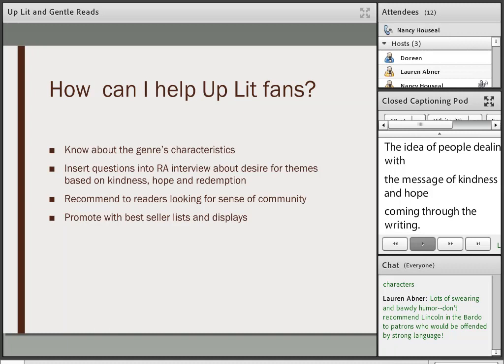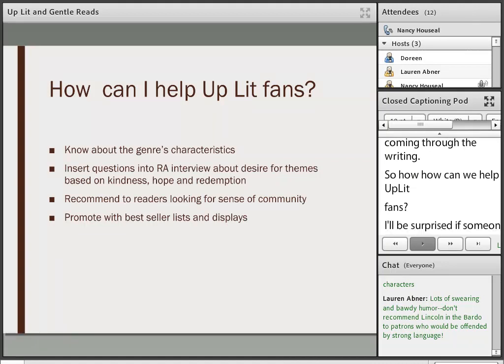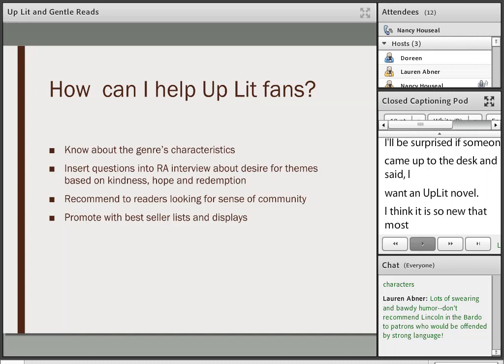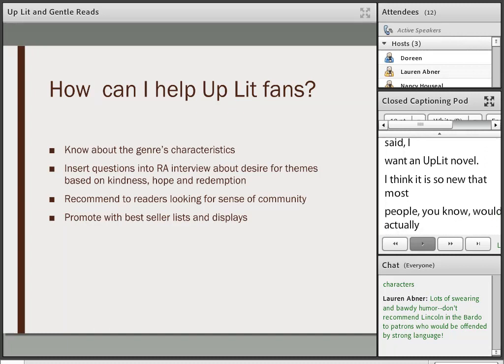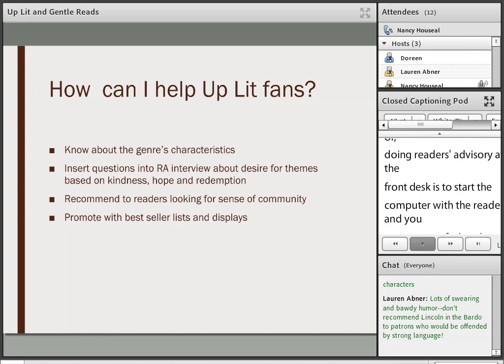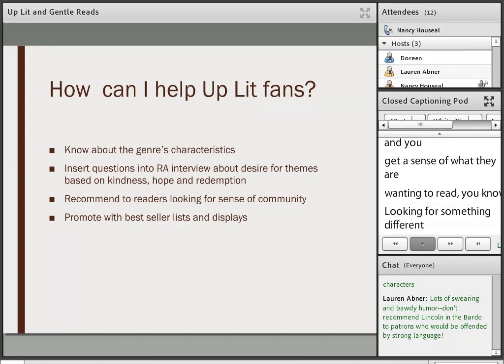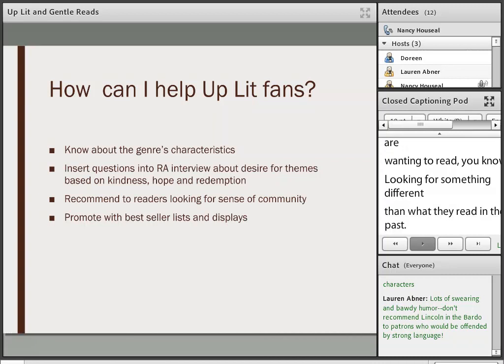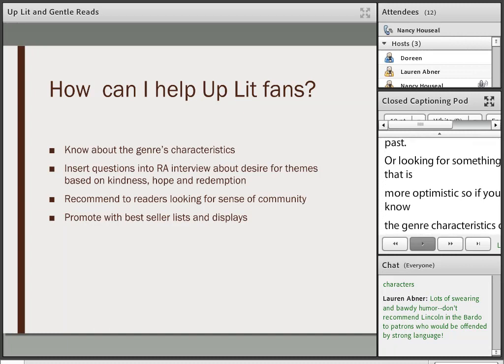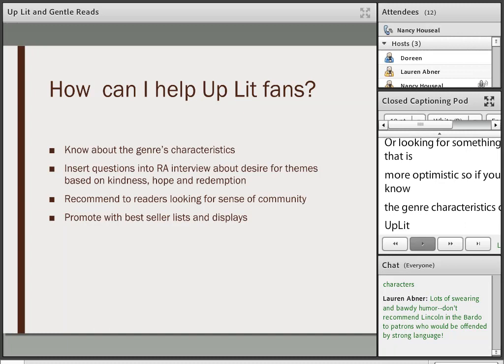So how can we help uplift fans? I'd be surprised if actually someone came up to the desk and said, I want an uplift novel. I think it's so new that most people wouldn't actually come up. The whole idea of doing reader's advisory at the front desk is to start a conversation with the reader, and you get a sense of what they are wanting to read. Are they looking for something different than what they've read in the past? Are they looking for something that is more optimistic? So I think if you know the genre characteristics of uplit, then you can move readers to those novels or to those uplit authors, even though they may not know exactly what the uplit genre means.